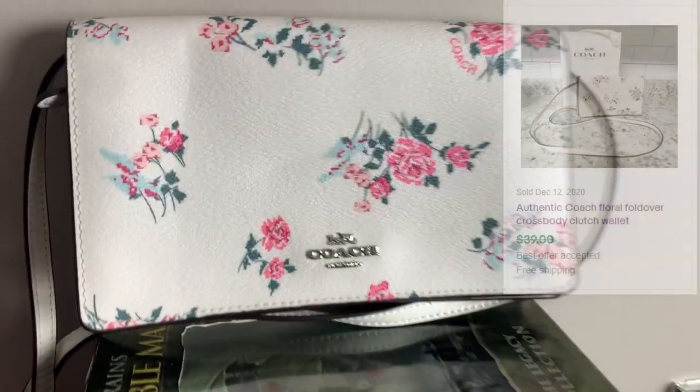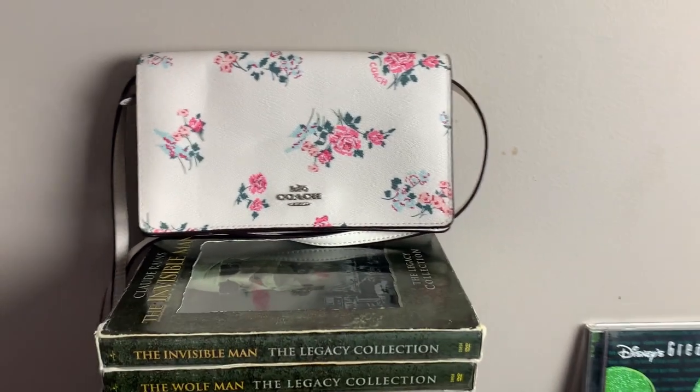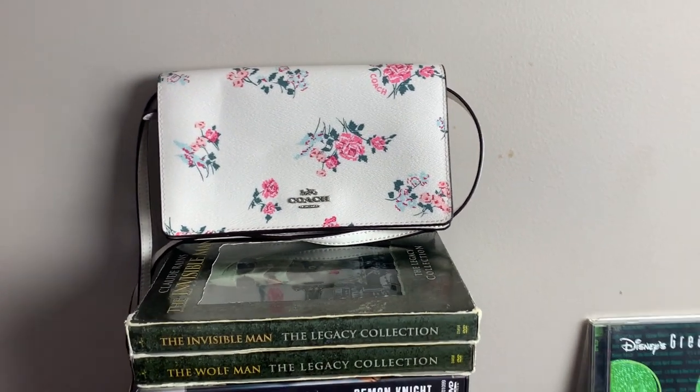Coach bag, can't certify if it's 100% authentic because depending on the year, some of the bags came and some bags didn't come with the authentication tag that's inside. That's pure leather and gives you the number and the serial number.